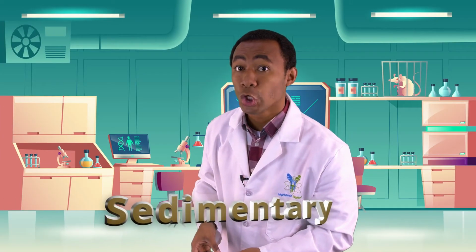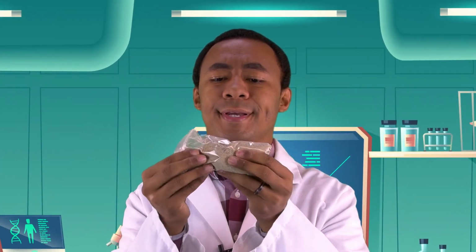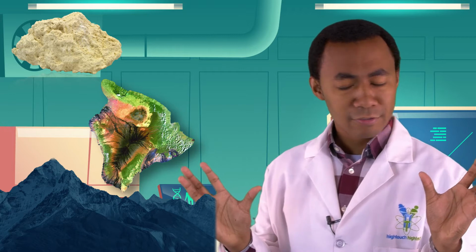But that's just 2 types of rocks. Here we got the igneous, we got the metamorphic. Well, it doesn't end there. There's one more type of rock, which are the sedimentary rock. Meaning sediments. Like this. Okay, so how do you make those? Well, what happens is when the lava cools down, it makes the rocks, right? And it makes mountains, islands, all sorts of things.